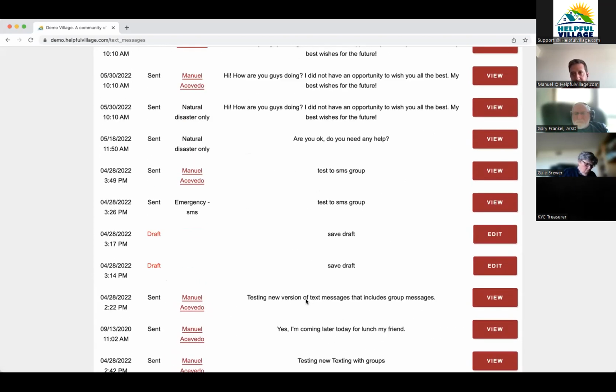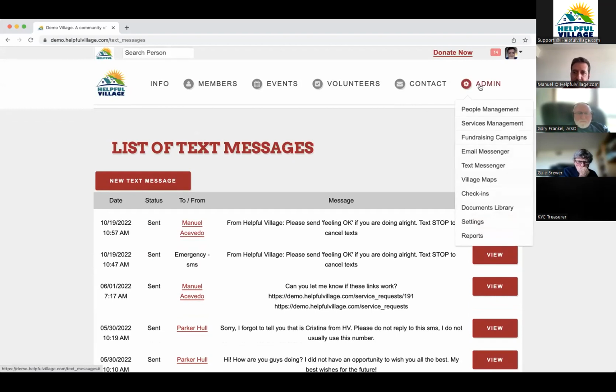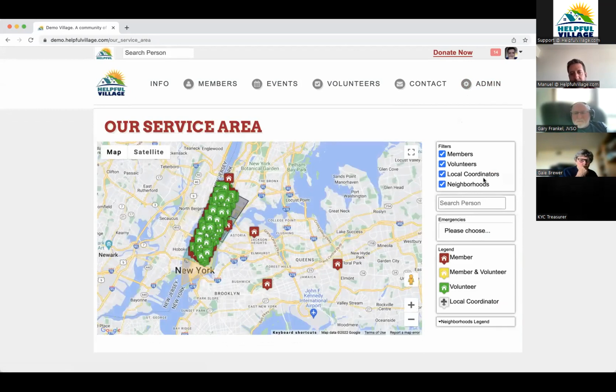Which brings me to the next part of the demo, which is part of the work we did in combination with Sausalito and Jersey. So it's actually village maps. If you click on village maps, it's basically the geographical distribution of your members and volunteers in the village. So every time you recruit a member, if you activate this setting, you have the possibility to set up a map that is dynamic, and it's going to show these different things.